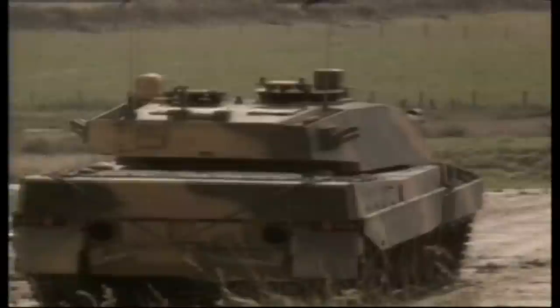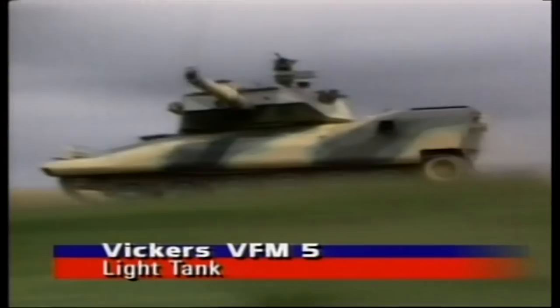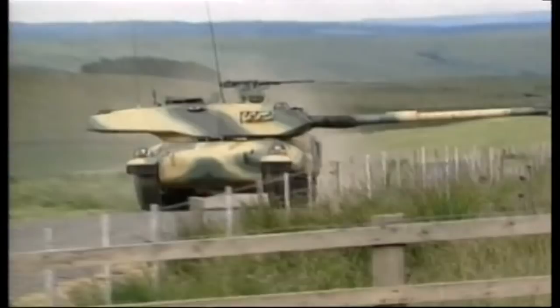The Vickers Mark 7 has advanced solid-state fire controls capable of hitting moving targets at long ranges. The Vickers Mark III is the latest evolution of the Vickers main battle tank. Earlier versions serve in the armies of India, Kuwait, Kenya, and Nigeria. Some armies desire a lighter and more mobile tank with less armor protection, but a high level of firepower. This has led to an interesting British-American venture, the VFM-5 light tank with a Vickers turret and an FMC hull. Although weighing under 30 tons, it's armed with a 105mm gun.